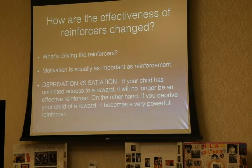Okay, so how is the effectiveness of reinforcers changed? We talked about this a little bit. What's driving the reinforcers? What is it that's making them want certain things? You can manipulate this. And deprivation versus satiation is really an important thing for you to consider as well.